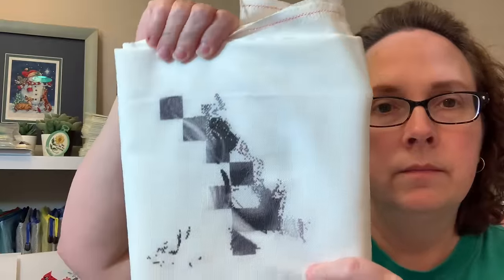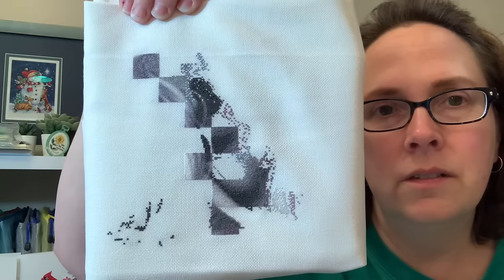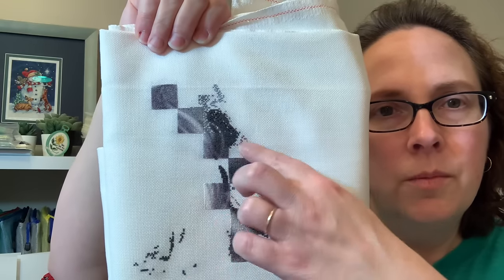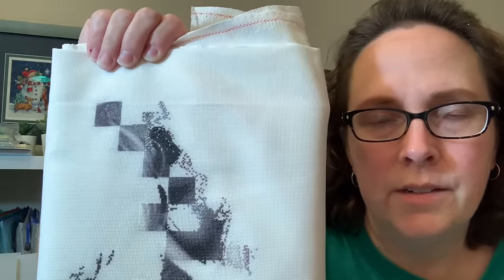So you should be seeing where it was last year when I worked on it. And this is where it is now. Not a whole lot more progress, but it's teeny tiny stitching. This is going to be a massive project. And it's kind of checkerboarded here because I was trying to make a game out of it. I lost my stitchy bug and I just wasn't feeling like stitching.